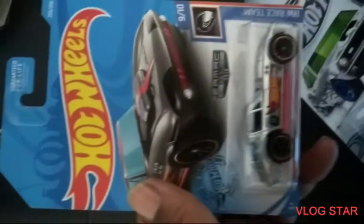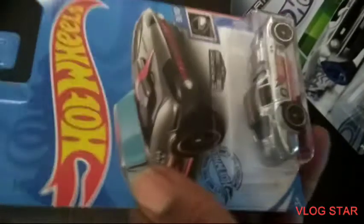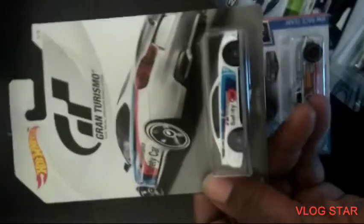Z-Mac. Look at that. Beautiful. Oh man, that's beautiful. We got the Z-Mac Grand Sport Corvette. Whew, oh man, just calling me. We got BMW M4. Already showed y'all the M3. And now we got the M4.